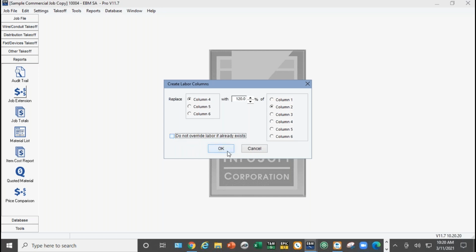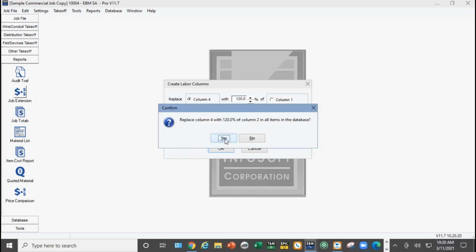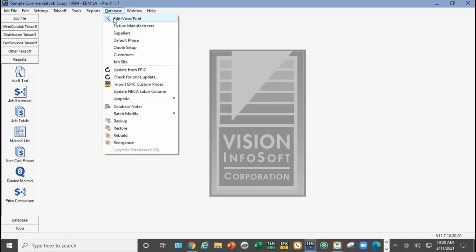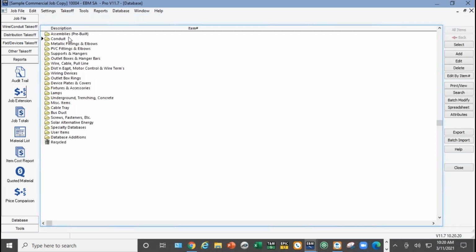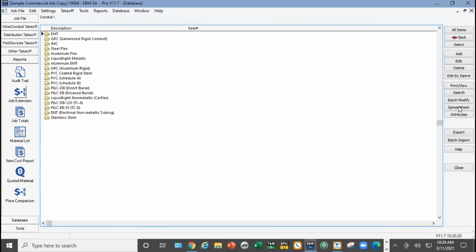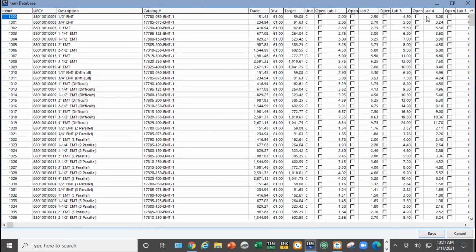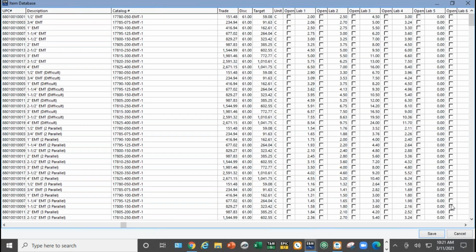I'm going to tell it to override anything that's already there. It makes you confirm it. So now when I go to database, and we'll go to conduit, and we'll hit the spreadsheet, you're going to see that column 4 is now filled in all the way from top to bottom in the database. So it took 2.5, added 20%, and gave me 3 for labor column 4.